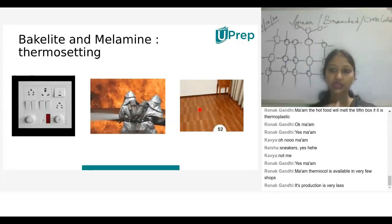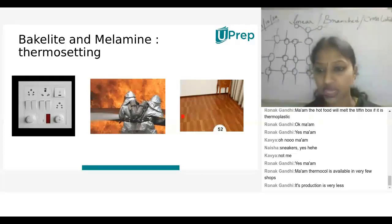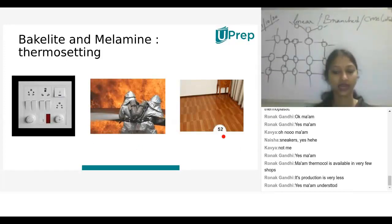Understood? And floor sheets, we can observe the floor sheets, especially in schools or in the office. If there is any chance, they can easily remove it and change the floor sheets. For that comfort, they go with these melamine sheets, and it's also a thermosetting plastic. Understood? So these two are considered as thermosetting plastics. These two are the best examples we can say, so that you can identify. Yes, very good.